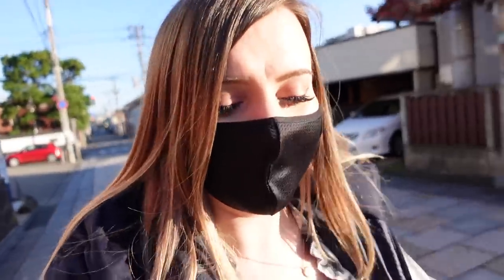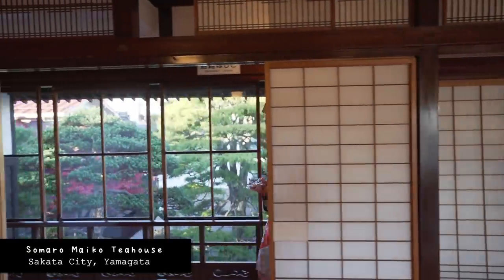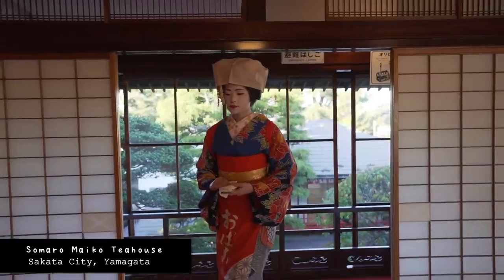We're off to watch a maiko performance now, which I've actually never seen before. So back during the Edo period, Sakata City, this area here, was a famous shipping port. So because of that, they had a really thriving entertainment industry, including geisha and maiko performances. And some of those establishments are still around today, and that's where we're going now. We're going to a place called Somaro, and we're going to see a maiko performance.